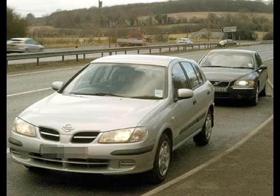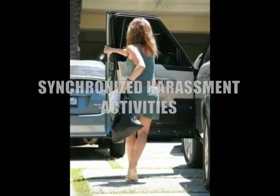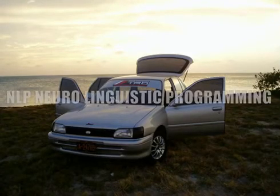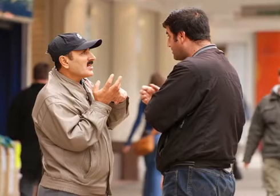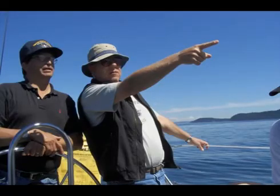Organized gang stalking on foot methods. Synchronized arrival and exiting by neighbors. Anchoring. Intentionally leaving vehicle doors open around the target, which is a form of NLP, neuro-linguistic programming. Street theater or harassment skits played out in front of the target. Directed conversation. Following the target. Glaring or pointing at the target.